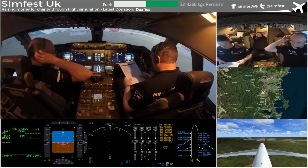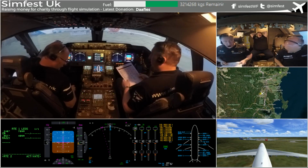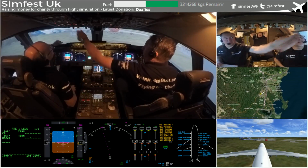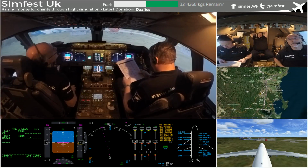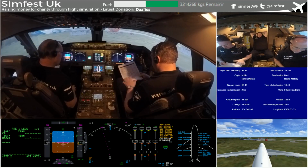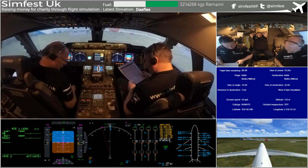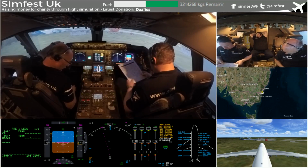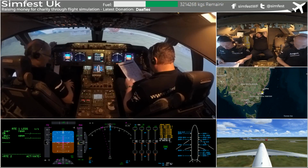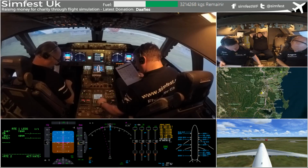Okay. So the shutdown checklist, if you're happy. Go ahead. Parking brake is set. Hydraulic demand pumps off. Fuel pumps, they are all off. Beacon off. Doors, they are manual. Fuel control switches cut off. Transponder 1000, standby and off. Belt signs off. That's post-flight. Go for it.